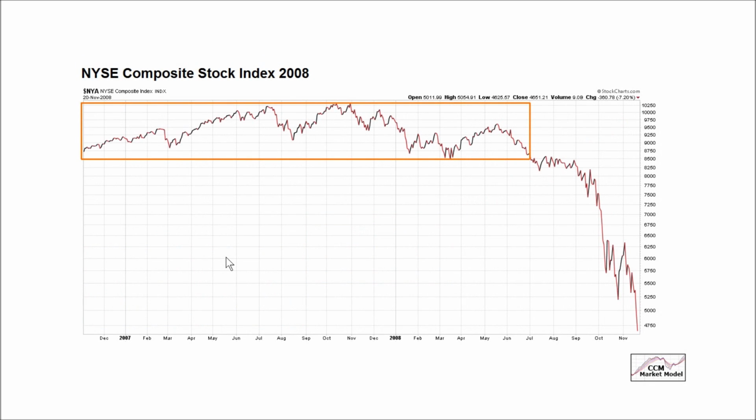Is it possible that we're seeing a long-term topping pattern in the markets in 2015? Sure, anything's possible, and that's why we have to keep an open mind that we can get bullish or bearish breakouts from these boxes.